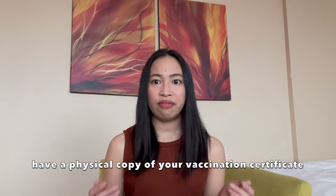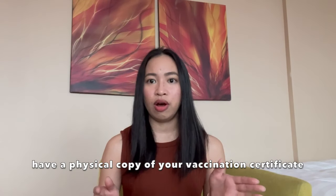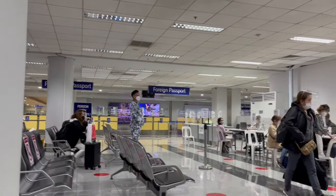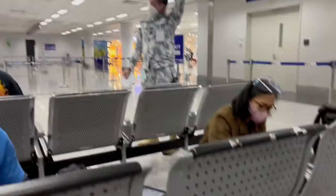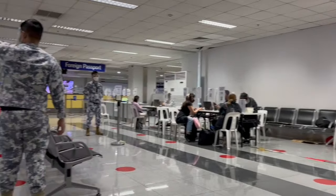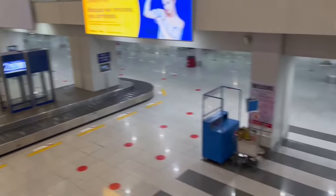The Bureau of Quarantine will ask for your vaccine certificate. So make sure you have a physical copy of your vaccine certificate because they will be taking a photo of your vaccine passport or certificate. After BOQ, the Coast Guard will orient you with the procedures and they will give you paperwork. Make sure to fill out the paperwork and hand it to the Coast Guard. And then, if I remember correctly, I was told to go down to the arrivals area, and then to proceed to the OWA desk.